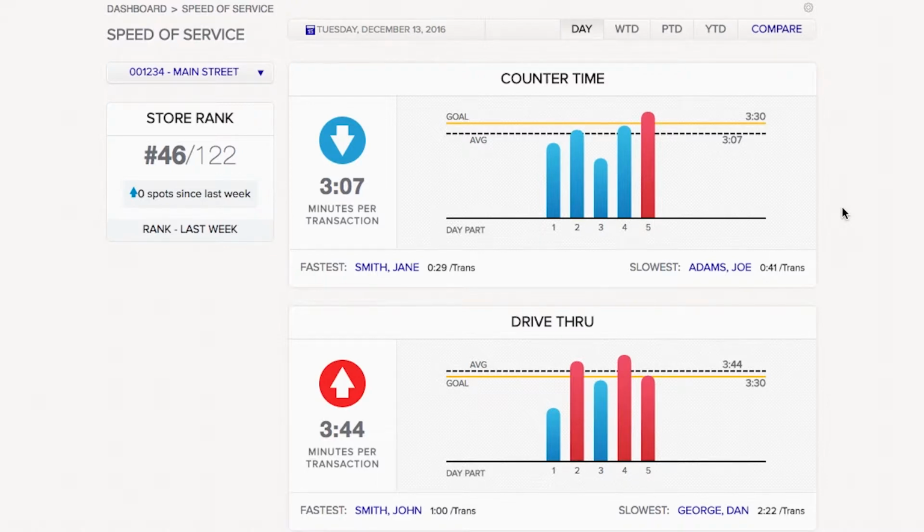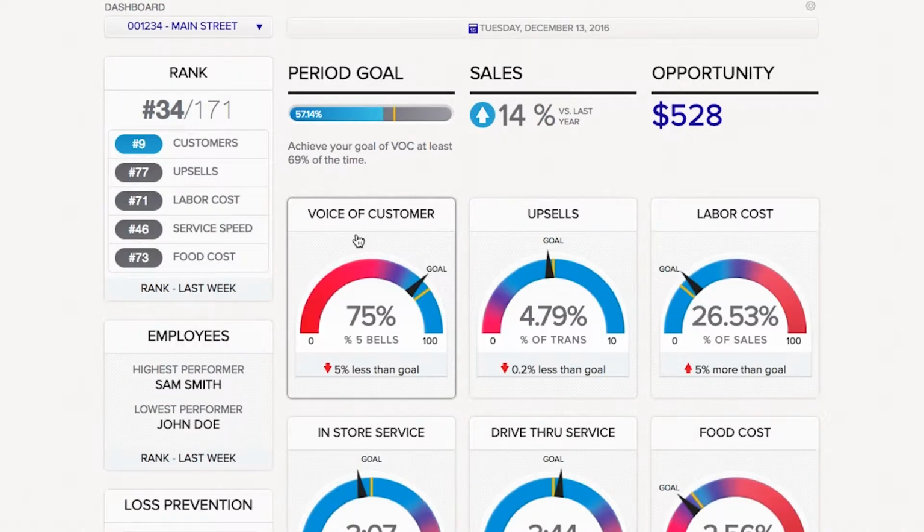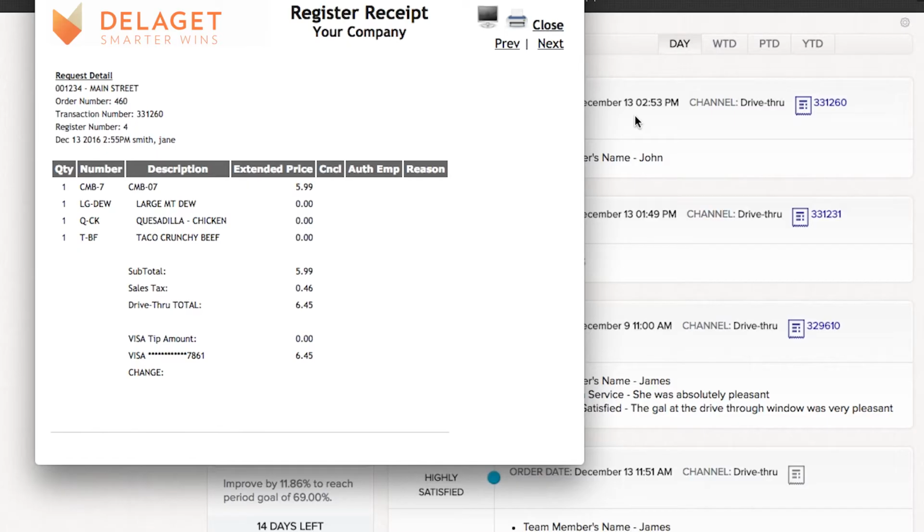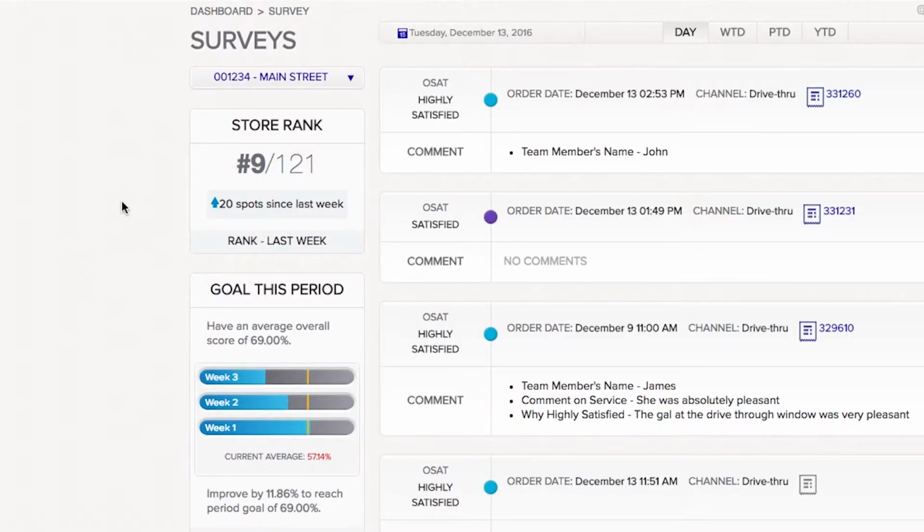A blue arrow below the gauge indicates performance is within the company standards, while a red arrow indicates improvement is needed. On the Voice of Customer gauge, you'll see guest feedback alongside the specific ticket associated with the feedback and details like channel, cashier, time of day, and items purchased. This transaction detail gives your managers exactly what they need to know to coach or recognize their employees.